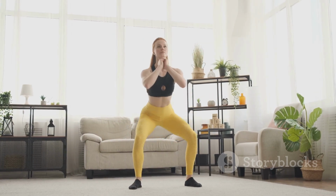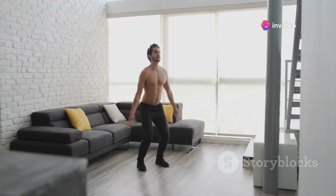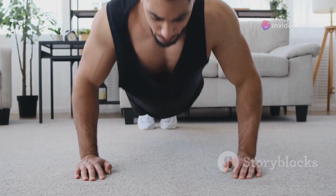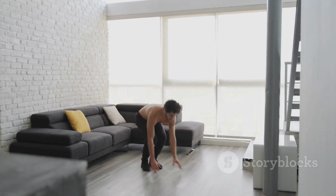Section 5. Maximizing your space: creative workout zones. Limited space shouldn't limit your fitness potential. With a bit of creativity, you can transform your apartment into a dynamic workout zone. The key is to identify underutilized spaces and adapt them for your fitness needs.